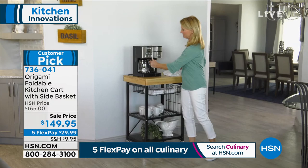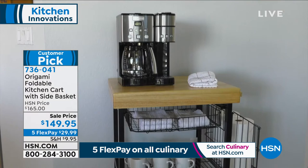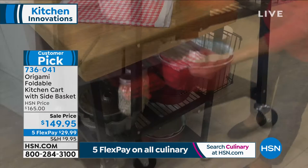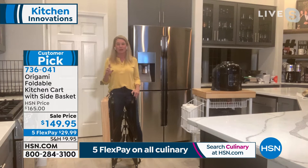So 140 pounds will sit on top of this. It's your instant coffee station, your instant bar station, your instant prep station. It's whatever you want this to be. And I dare you to go look and see how much it would cost to get a charcuterie board like this, a cutting board like this, whatever you want. This is genuine wood. It's also genuine origami. So what does that mean to you?